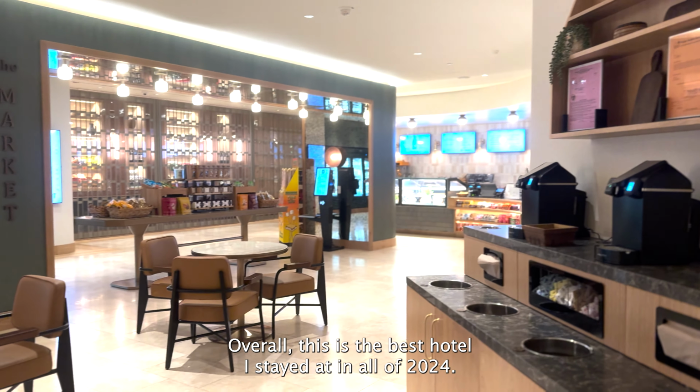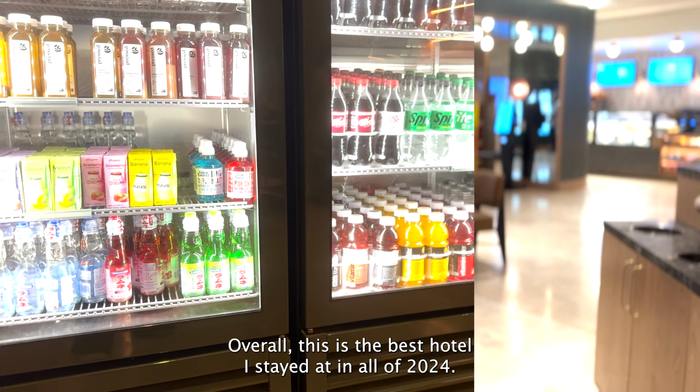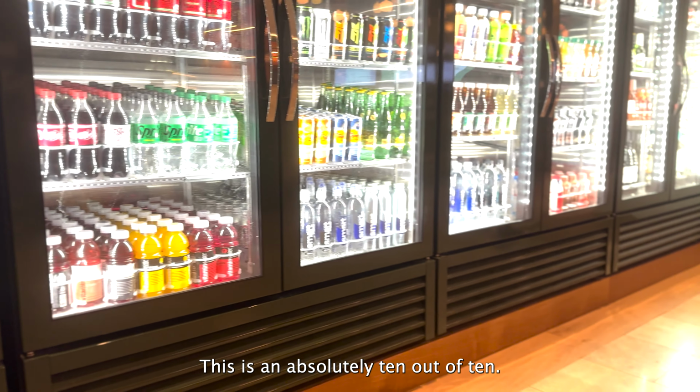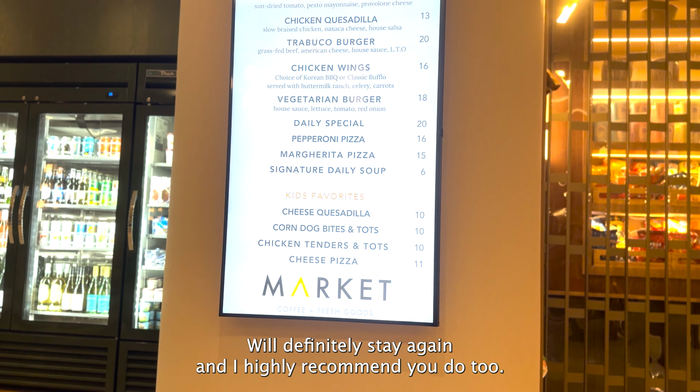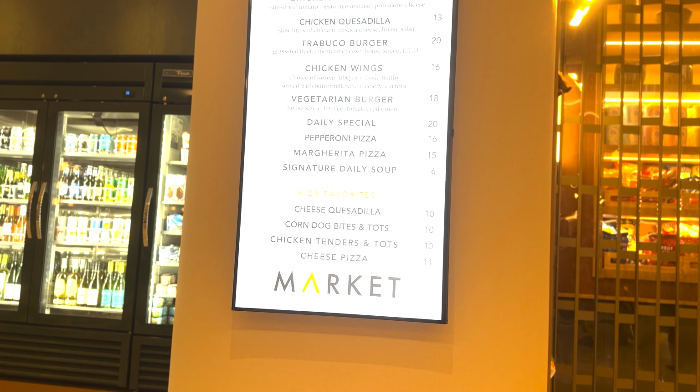Overall, this is the best hotel I stayed at in all of 2024. This is an absolutely 10 out of 10. Will definitely stay again, and I highly recommend you do too.